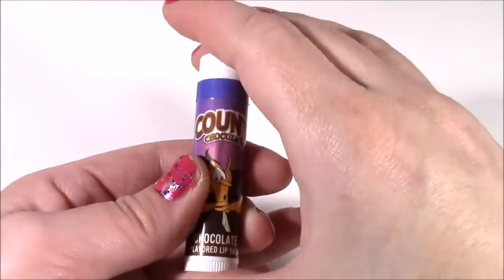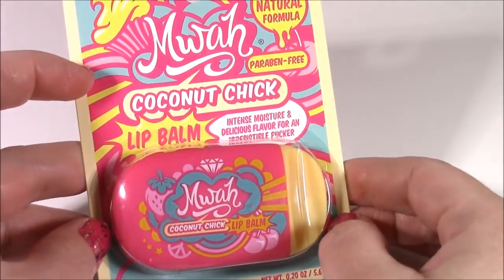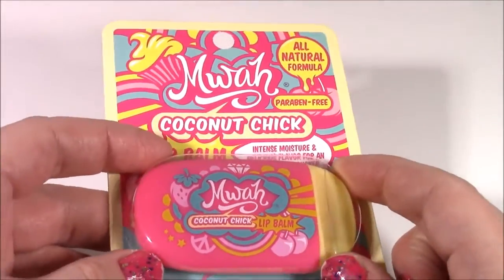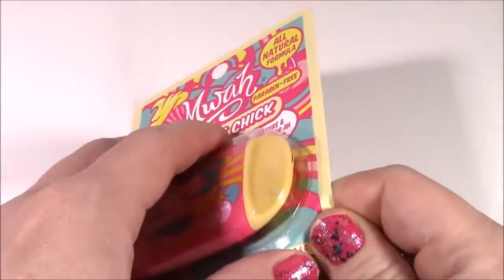Let's switch from chocolate to coconut. We have a mauve coconut cheek lip balm. I have the mango one. These are the coolest. They're kind of like these little slider containers. They are even all natural and paraben free. That is amazing.